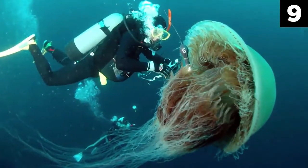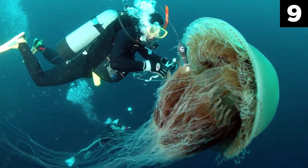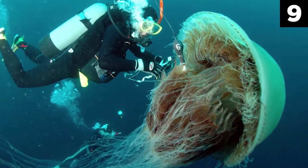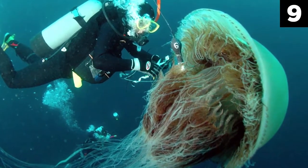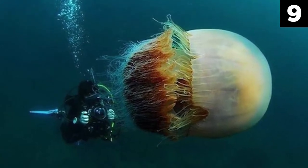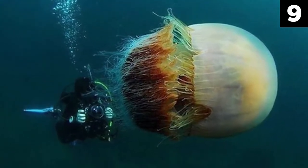Number 9. 150 in one blow. Jellyfish are one of the planet's most ancient monsters, and they just seem to be growing more and more terrifying with the passage of time. Take the lion's mane jellyfish, for instance.